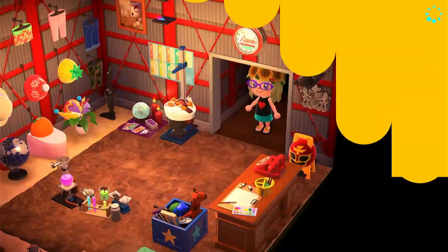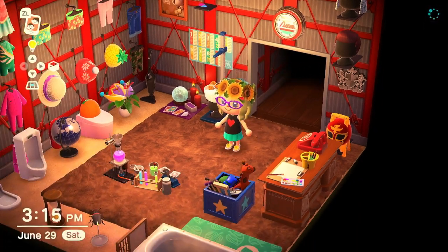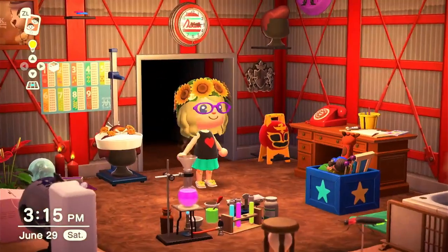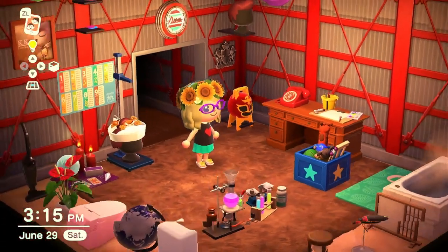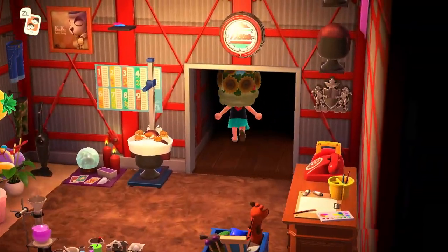Now, let me show you how much space we saved by doing that. Now, we have 233 out of 320. See, that saved us quite a bit of space doing that.